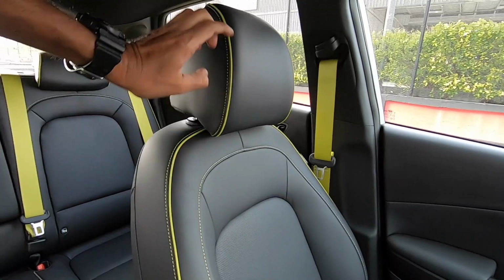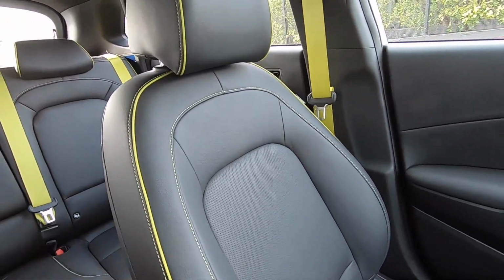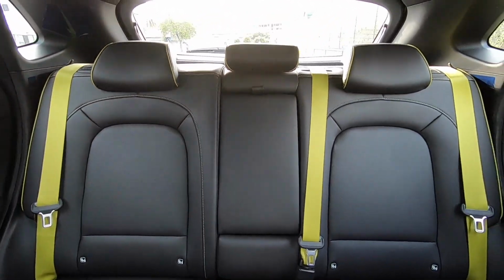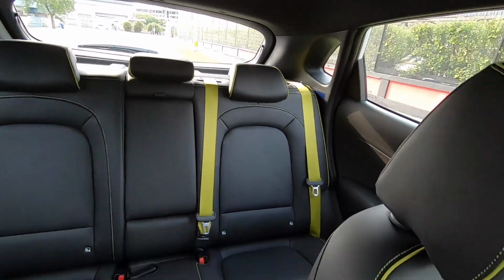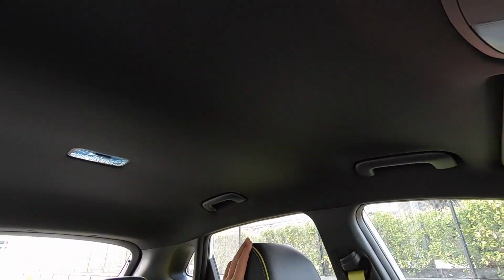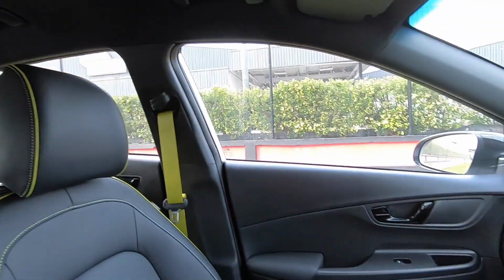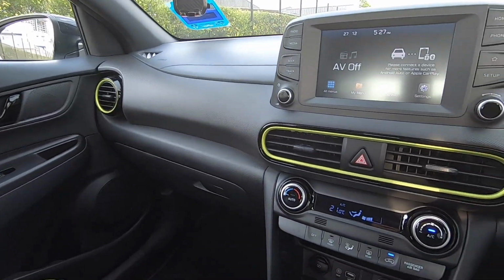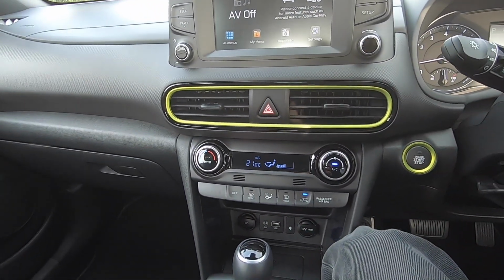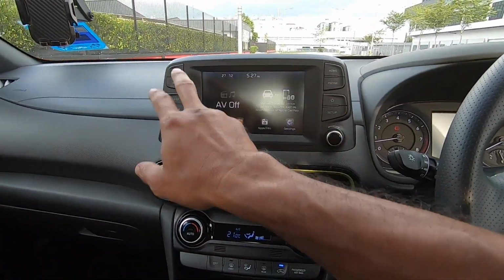They're even on the seats. Look at this, you've got this black and yellow combination going on. Even the rear seat belts and the rear headrests have this yellow trim on them. There's no sunroof, although from the outside it does look like it has a panoramic roof, but it doesn't. I'm not sure about this yellow, but styling is definitely subjective. You might like it, you might not.